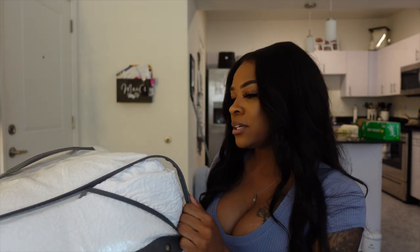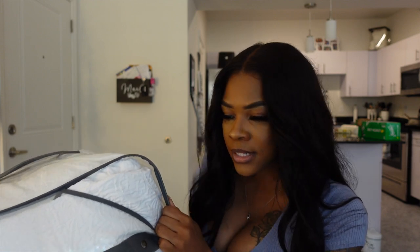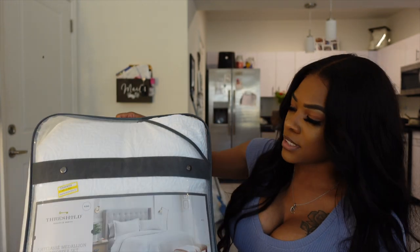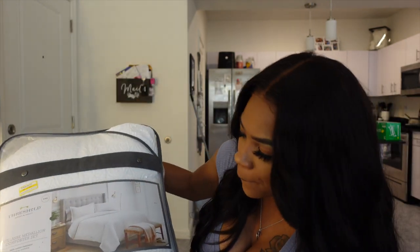I literally was like, I don't want to spend over $100, because once I found this, I was like, okay, maybe I can do a little shopping. Girl, my total literally for all this stuff, I think I got something else too, was like $70. So that's a really good deal. Hopefully this looks really good on my new bed. We're gonna test it out when they get here.